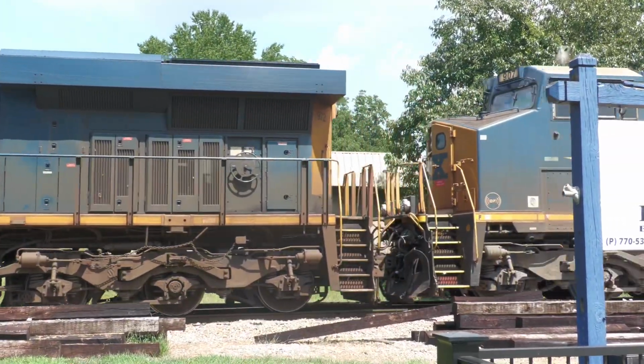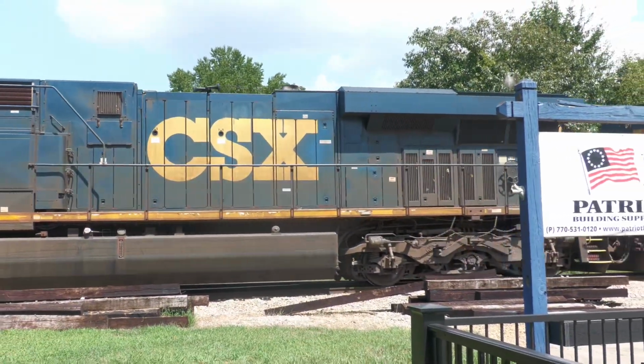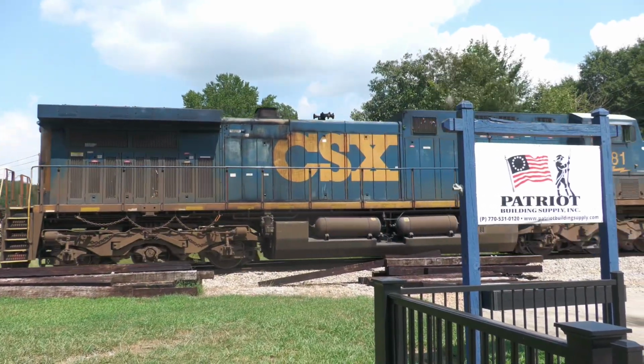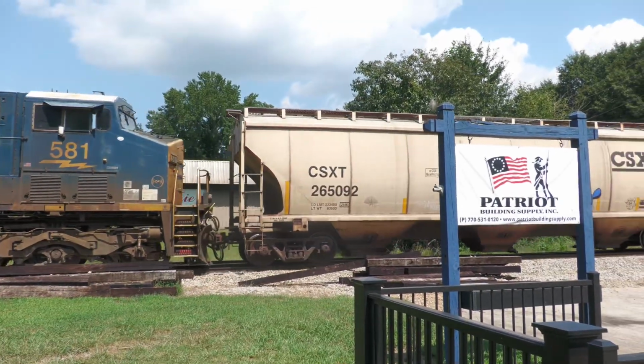Here at the West Ridge Road crossing, G908 pulls up and into the siding to run around the train. Usually it takes them roughly 45 minutes to an hour to complete the runaround process, and once they run around their train, they will shove back into the Cagle Frye feed mill in Gainesville.